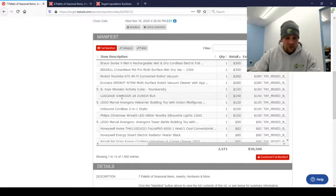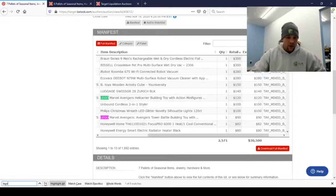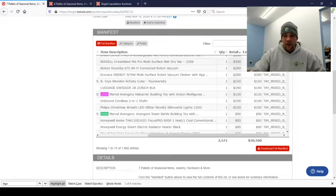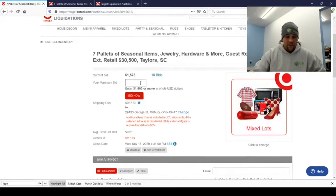You can see too, there's some good Legos on here. If we do a search and type in Legos, we've got a Lego at 120, another Lego at 90, a Lego at 54, 53, and a Lego at 50. So there's some Legos on here, and Legos always sell quick, even if they are for parts. So let's go ahead and drop a bid on that one at 16.59. Actually, I'm going to mix it up. We're going to do 16.77. Let's see if this does anything.